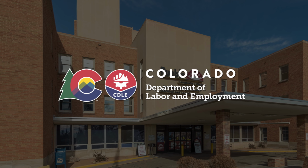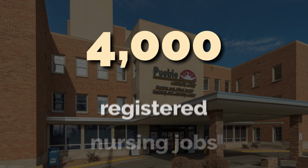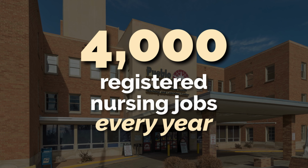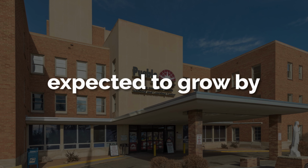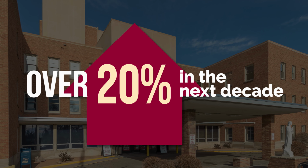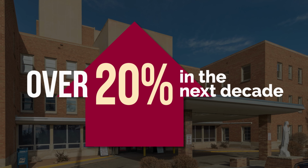According to Colorado Department of Labor data, Colorado needs to fill 4,000 registered nursing jobs each year, with the job market for healthcare practitioners and technicians expected to grow over 20% in the next decade. It's going to add additional educational opportunities for those that may or may not have those in the southern part of the state. Having these educational opportunities, not just for those residents of the smaller rural communities, but also our own staff, people that work in the hospital right now, they can enhance and increase their educational benefits as well.